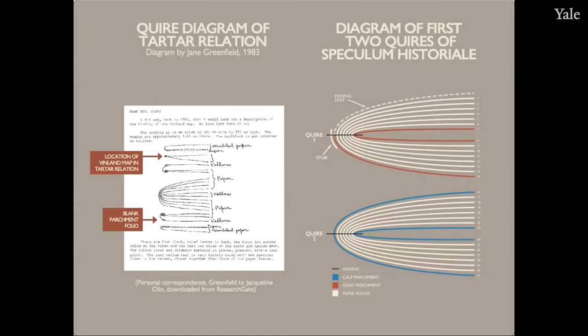However, the matching wormholes indicate that there was originally another full folio, probably blank, at the beginning of the speculum text. This was a likely source of parchment used to make the Vinland map.